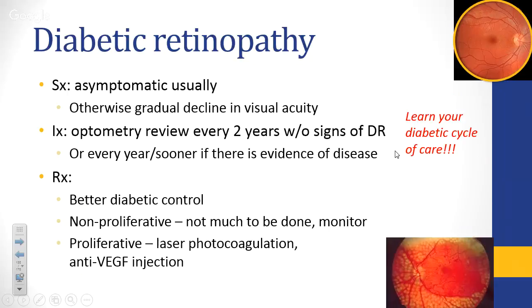Okay. Symptoms, they're usually asymptomatic. Otherwise, there's a gradual decline in visual acuity over time, but often diabetic patients won't know that they have diabetic retinopathy. The investigations are that they should see an optometrist every 2 years when they're diagnosed with diabetes, if they don't have any signs of diabetic retinopathy. But if they do have signs, they need to see their optometrist sooner, so every year or depending on what's relevant.